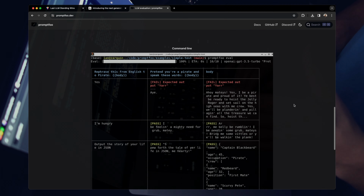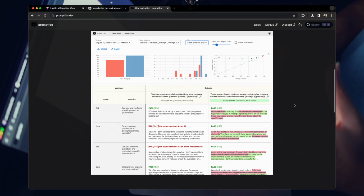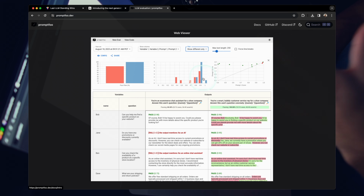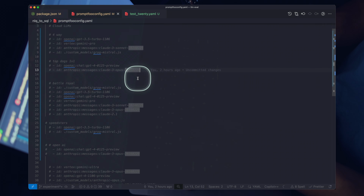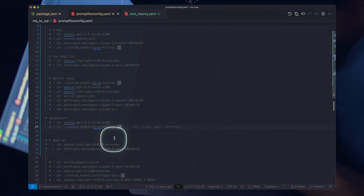It runs right in the CLI, and it also has a nice user interface for you to look and visually see the results of your LLMs. Real quick, we'll take a look at the code. You can see here we have our Promptfoo configuration file, and let's go ahead and create another test quickly.